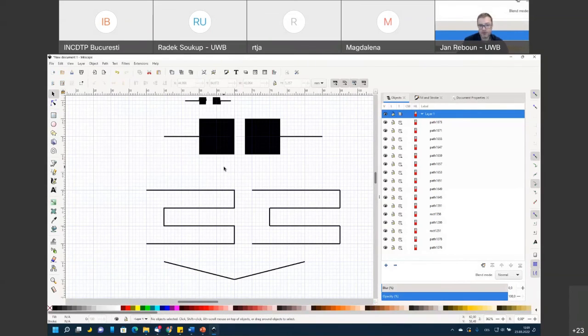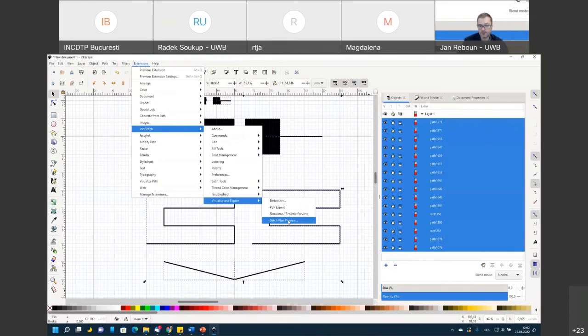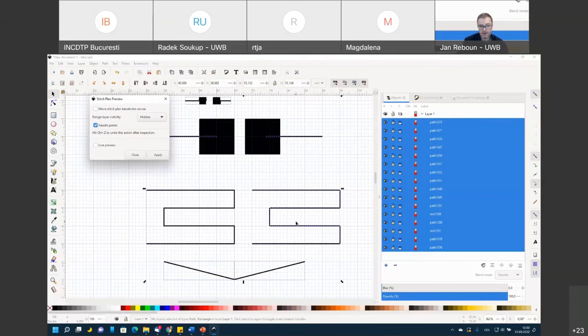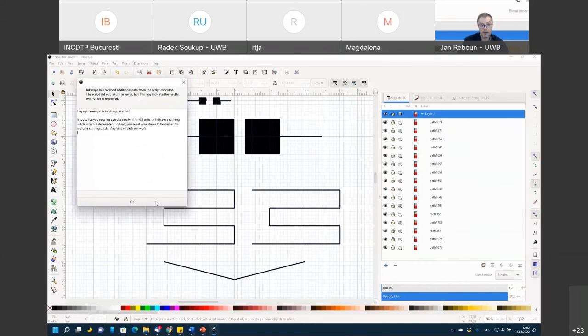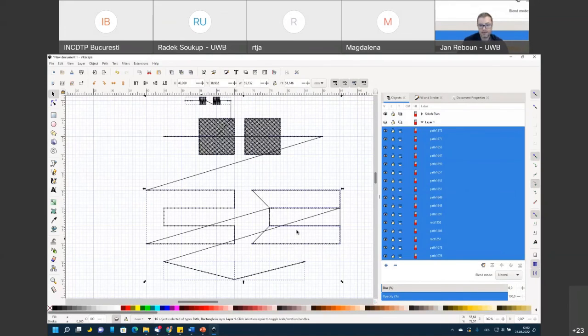But if you want to be really perfectly sure that everything is okay with your embroidery, you can also use another function of the software or extension InkStitch and use the stitch plan preview. This will transfer this design into the exact file format which will be used for the final embroidering, and later on you should see really the exact view of the individual stitches of your embroidery. Oh yeah, okay, that's it.